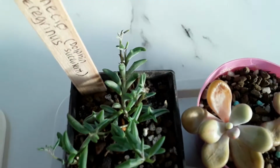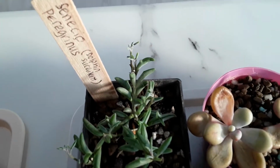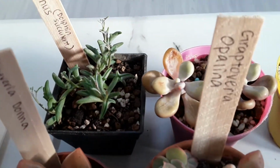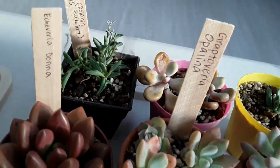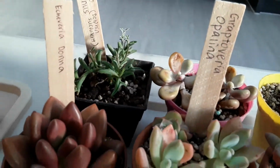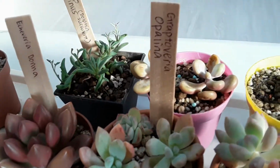This is another new plant that I recently purchased. It is known as a dolphin succulent, or Senecio peregrinus. So if you look at its leaves, it's supposed to resemble dolphins sleeping through the waves. And the whole plant is very interesting because the way it grows, it's a wavy growth. You can see that it arches here and there. Very pretty.